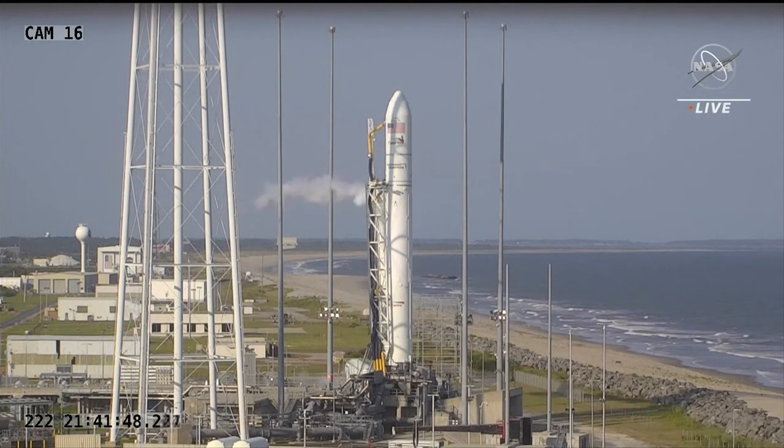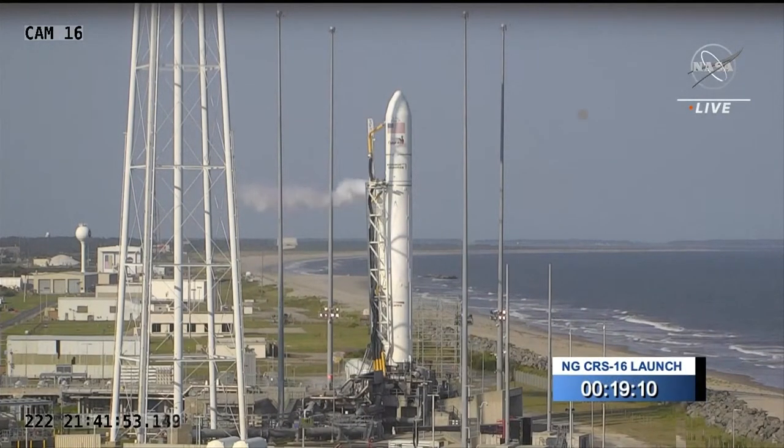Again, mostly sunny skies for launch today back at the Mid-Atlantic Regional Spaceport at NASA's Wallops Flight Facility in Virginia, and temperatures are now about 83 degrees Fahrenheit at the pad.